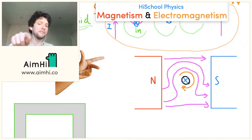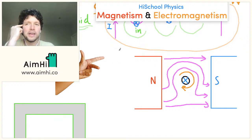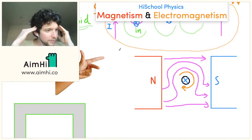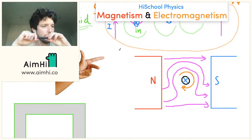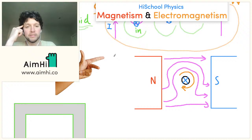Now, as a consequence of this effect, the wire will actually start to move. Which direction do you think the wire will move to try and straighten out these magnetic field lines? Which way is the wire going to move? Up or down? Perfect. Okay, so everyone's saying down. Exactly. So the wire is going to be forced downwards.